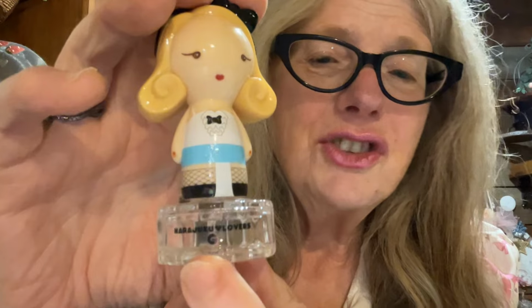Harajuku Lovers G for Gwen. It's got this little doll and it comes off, and you could have it by itself on the mantle if you wanted, or you could have it like that, and she's got the little bow in her hair. Very cute.